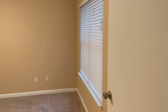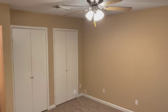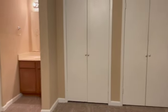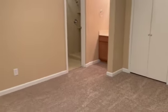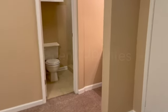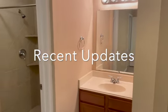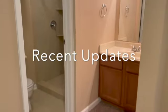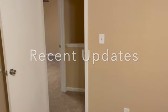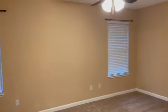Upstairs, we have two bedrooms. Both of them have their own private bathroom. This is not the primary, but we have two closets right there, separate sink area from the restroom with a shower and the toilet. Recent updates on this house include some paint, new carpet, a newer HVAC system, and light fixtures. Then we go into the primary bedroom.